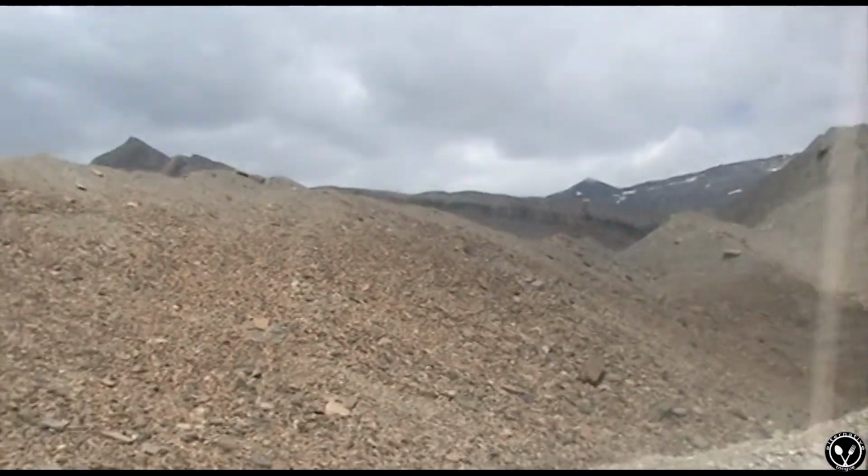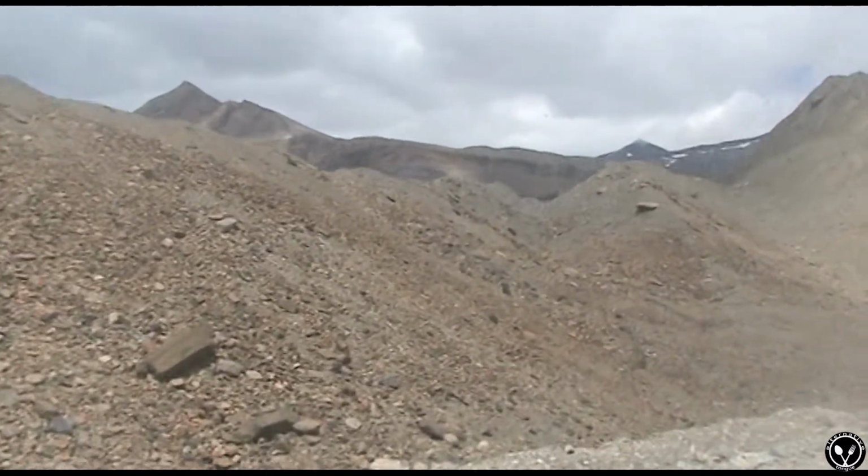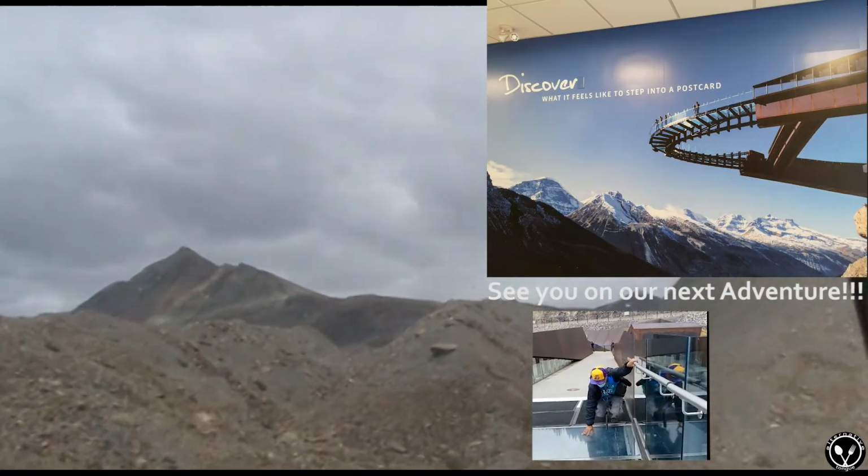Yes, we're almost back at the transfer base. Once you get there, we're going to get back on the highway coach. We'll head out to the Skywalk. It's about a 10-minute drive from here.